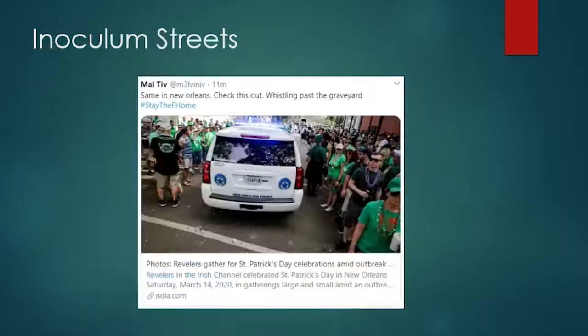This is the street edition, so we're inoculating the streets. Guess what? No, you can't put off St. Paddy's Day. Certainly not. Revelers in the Irish Channel celebrated St. Paddy's Day in New Orleans Saturday, March 14th, in gatherings large and small, amid an outbreak. Any masks? Nope. They got magic alcohol. That's going to protect them right there. Magic alcohol.